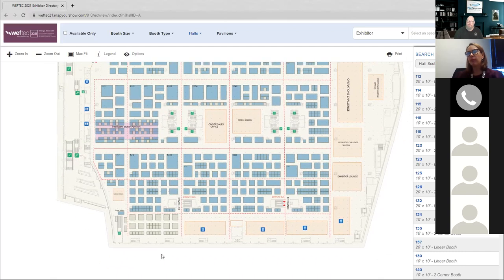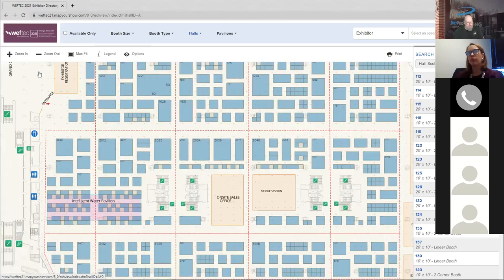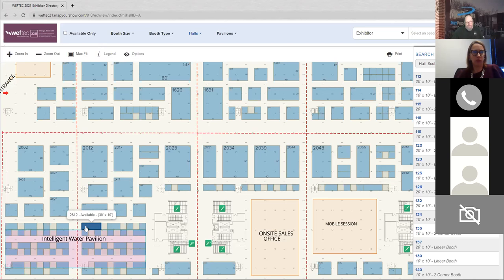And again, you are going to see spaces that are on hold and not available immediately for selection. And then I do also want to draw your attention to what you're going to see for our inline spaces. So you're also going to see alternating booths on hold in the inlines, so that you're going to see, for instance, a designated corner 10 by 30 with an alternating space on hold that won't be available, an inline 10 by 20, a space on hold, an inline 10 by 10, a space on hold, and then a corner 10 by 10. And this is going to be done throughout the hall to create physical distancing throughout all of the inline spaces.